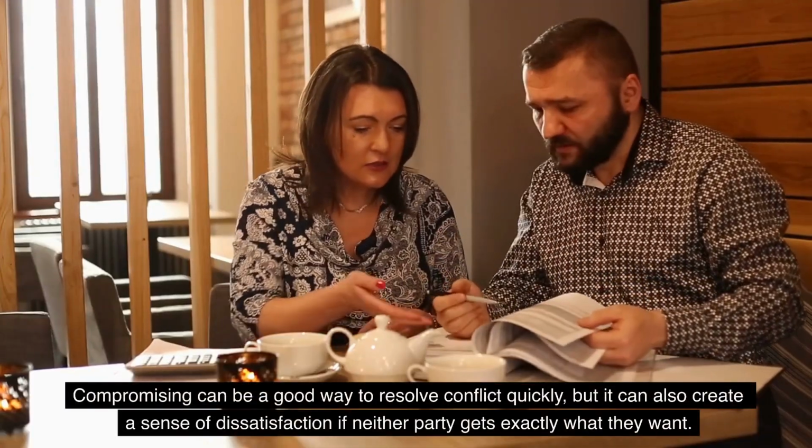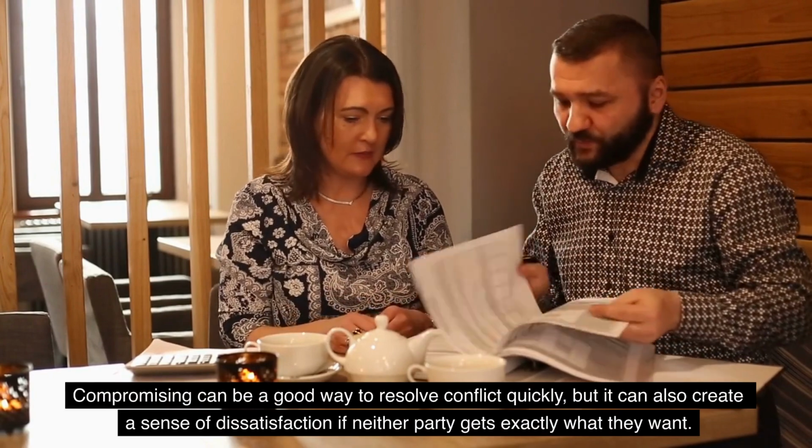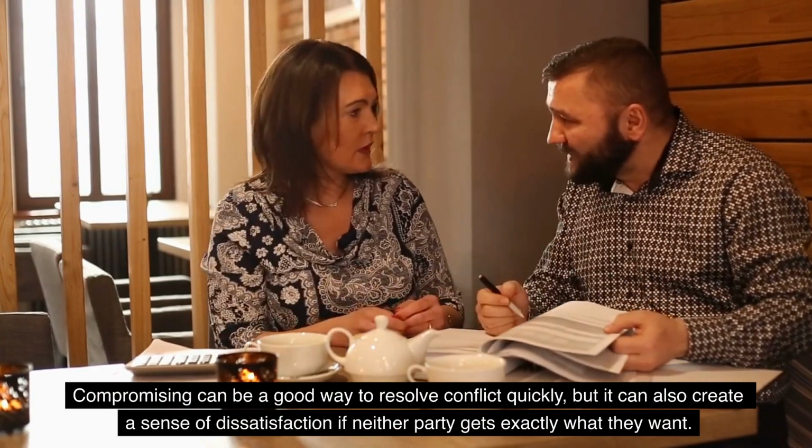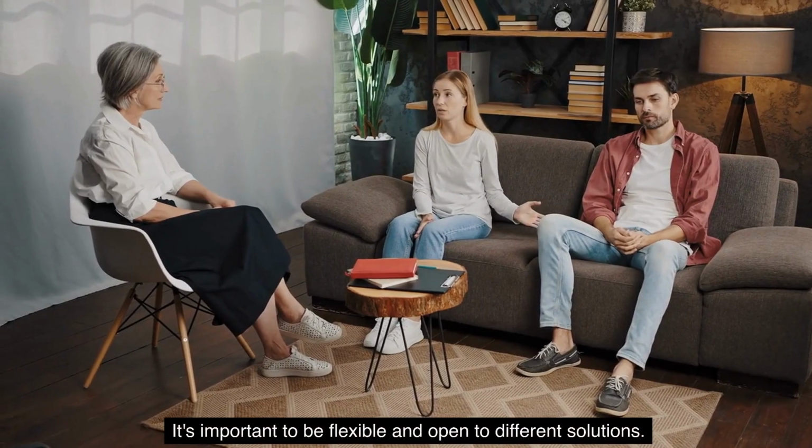Compromising can be a good way to resolve conflict quickly, but it can also create a sense of dissatisfaction if neither party gets exactly what they want. It's important to be flexible and open to different solutions.